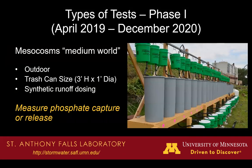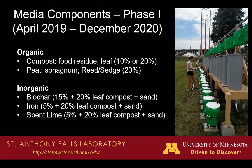So we designed some mesocosm experiments to test some of the media and determine which ones release phosphorus, which ones do not, if any of them have variability in the filtration rate, and what the vegetation looks like in these different mixes. In this case, the primary objective is that phosphorus release. Does it capture phosphorus, remove phosphorus from the water, or does it release it? We looked at a number of different mixes.